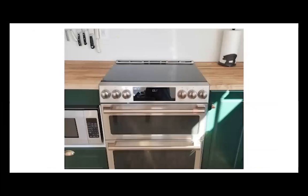Now we only use it when we're cooking on the range. We've got an induction cooktop and an electric range, so we only run the exhaust when we're frying or something, not when we're baking.